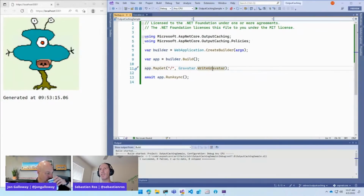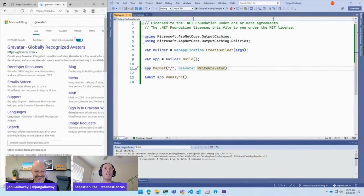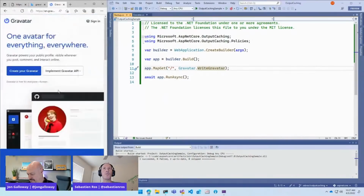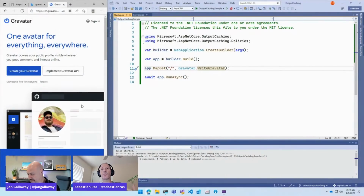What this thing is doing is just rendering some HTML that will display this image here, which is a monster. I will assume most people know about Gravatar in this room. Globally recognized avatars, and we usually know it based on the pictures that you see in GitHub or any social platform. Based on your email, there is a hash of your email that is sent to a URL of this site, and it renders your image that you can configure, right?